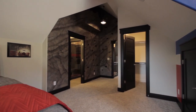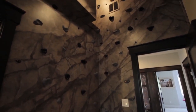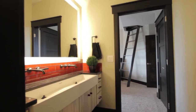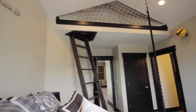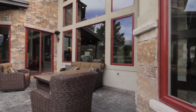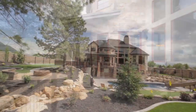Fun. Here in one of the bedrooms, we have a loft. These are rock climbing holds that we've had designed up to get into that loft. Kind of a cool feel for the kids there. There's another design with the ladder going into the loft space, and that bed was suspended through ropes. Again, a little custom design for these clients.